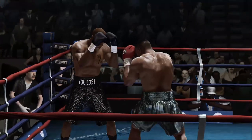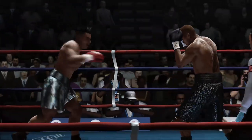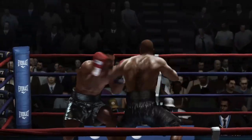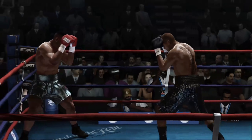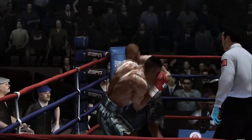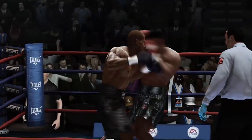Tyson's putting his punches together now. That's a nice combination. Andre Bishop's defense is now serving him well. Nice job blocking that punch. See him trying to cut down that tree with a well-placed right hand. Bishop's doing well here with that two-punch combination.